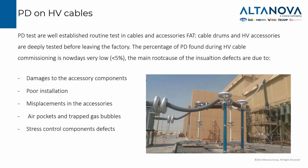And we can find partial discharge phenomena in a small percentage of the tested HV cable, luckily. Normally, the partial discharge phenomena that we can find are related to a poor installation, to some mechanical damage of the accessory components, or some misplacement in the accessories installation. We can have some air pockets or gas bubbles trapped in the insulation enclosure, or we can also find some defect in the stress control components of the accessories.